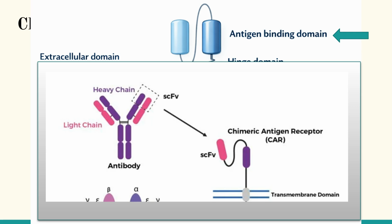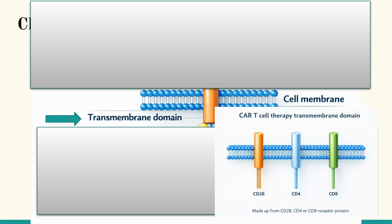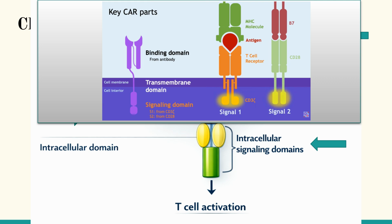The extracellular antigen binding domain is derived from an antibody, specifically the single-chain variable fragment, or scFv, which allows the CAR T-cell to bind directly to a cancer antigen. The transmembrane domain anchors the receptor to the T-cell membrane. The intracellular signaling domains integrate the signals needed for T-cell activation.